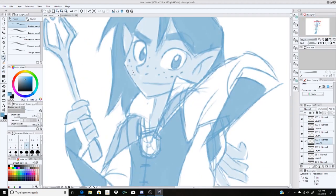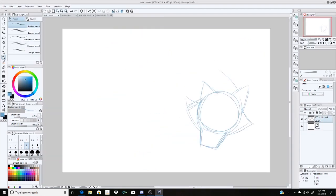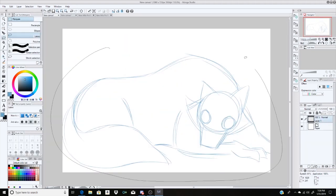I will say, the 2 points that gave me the most trouble in the design phase was 1, the head. I shrank it down to make him seem visibly older than his old design because, again, it's been a year's time.